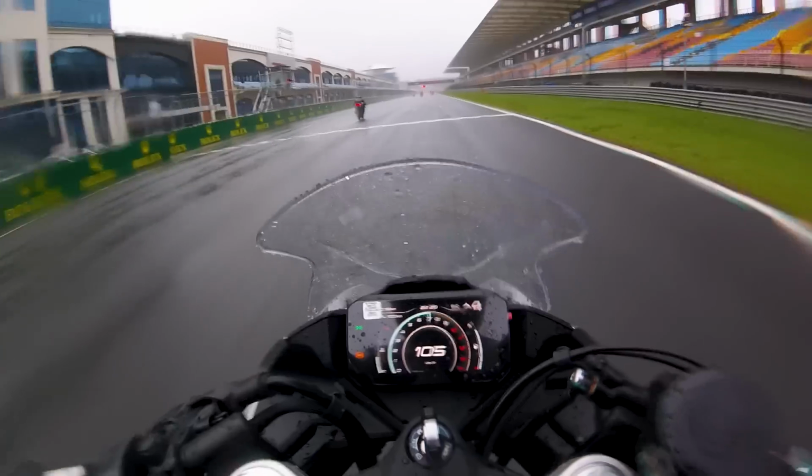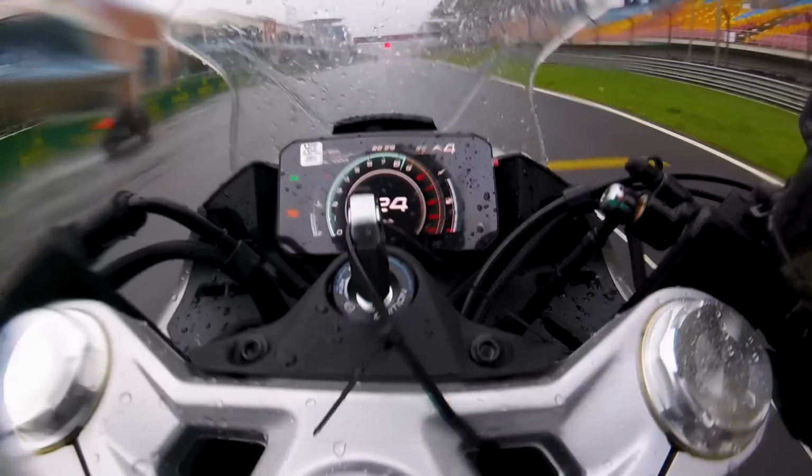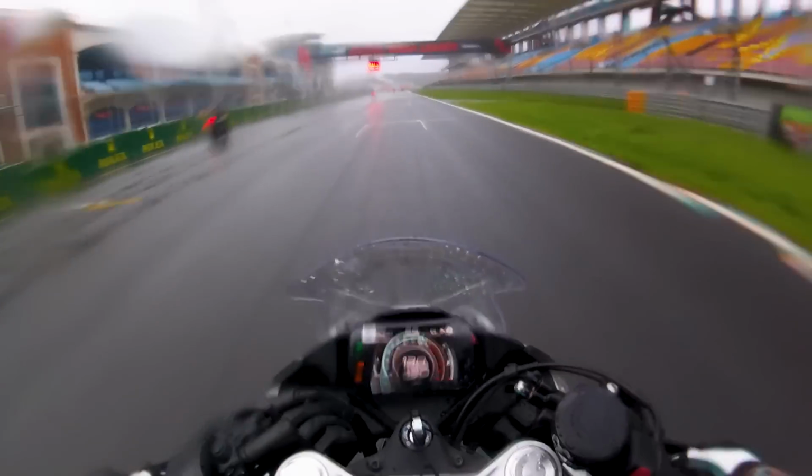I didn't feel one bit that it was a little bit unstable. It felt very planted. I was going slow in the corners, exactly what Zach said. But on the straights, I was hitting about 150, 160. But perfect. Yeah. It's a good bike.